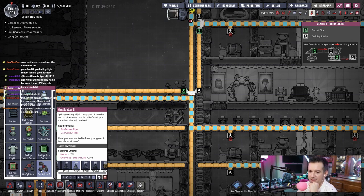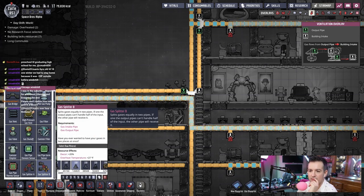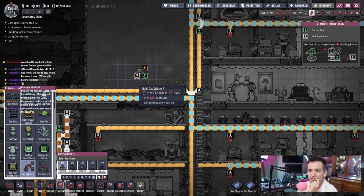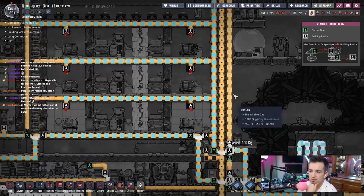So this just works like the bypass that we do with our gas bridge. I thought that it would give me a split, but I wish it would say if one of the output pipes can't handle half the input, the other pipe will receive it. And it's the same thing, this one. It's just a different layout. All right, so this just works like our gas bridge setup. I was hoping that it would throttle it a little bit, but we could just use a gas valve for that if we really desperately need to do that.